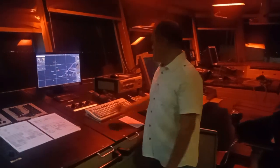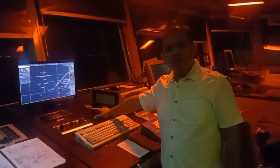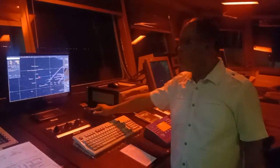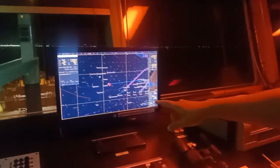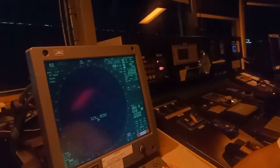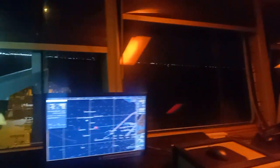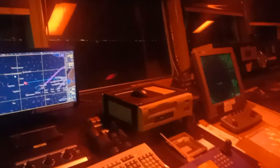So good evening. This is our bridge equipment. After a few years of teaching, now I'm demonstrating another piece of onboard shipboard equipment. So this one is our IGNIS, and then this is our radar. This is the midnight beam light, and we are now in the anchorage, Manila Bay, because we are still waiting for our ship's schedule.